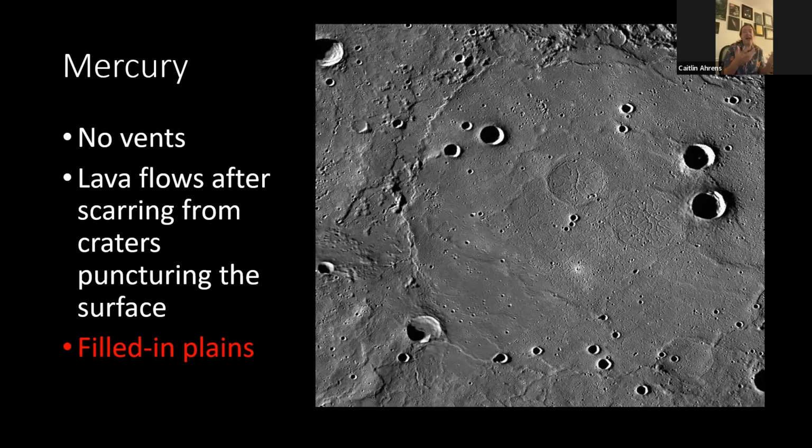A lighter term that we also use to describe these is scabs, because once that gooey inside of lava has filled in the basin, it crystallizes. It's not going to evaporate. It's not going to sink back inside or anything. Once it's on the surface, it's like, okay, I'm here. It crystallized and just chills. So this is considered volcanism in regards to Mercury.